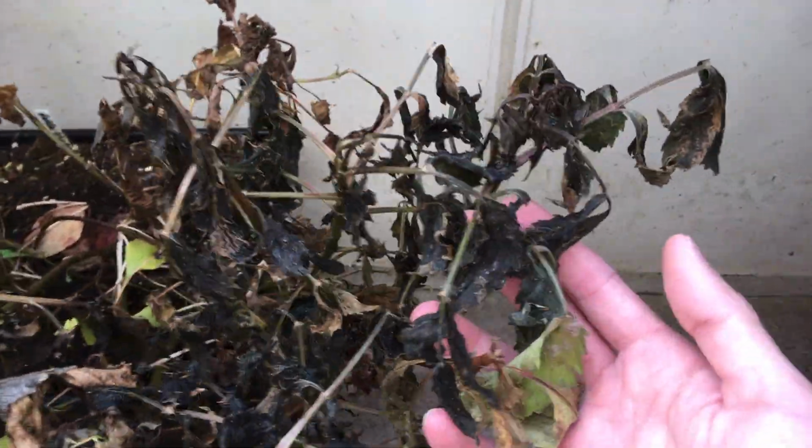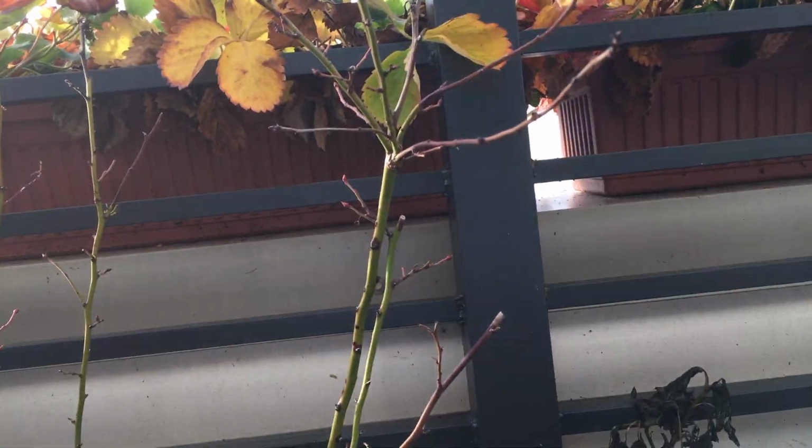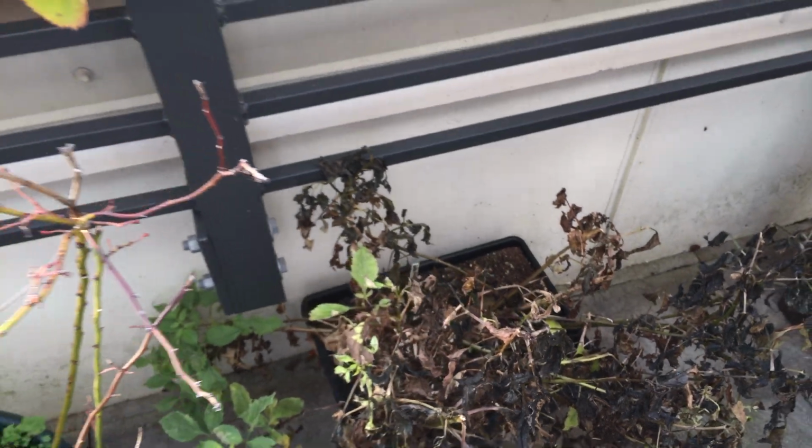Down here we have the dahlia. You can see most of the leaves are dead. That's caused by the temperature dropping below 0. The leaves over here are still around because it's shaded by the railing. Yeah, I'm gonna clean this up.